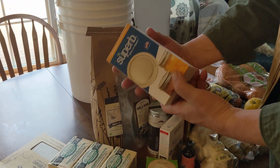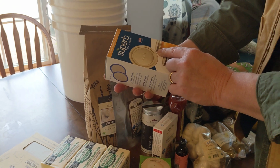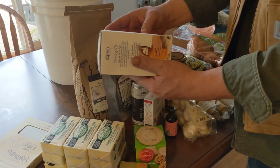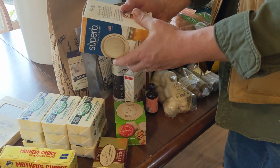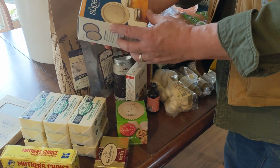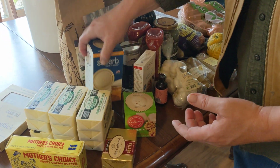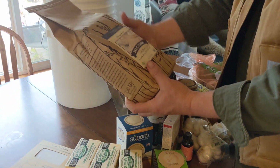And of course, we've got some more canning lids. Superb. Those are made in the USA. I like them. Oh, I do too. Let's support the USA and all the hardworking folks. We've been doing a lot of canning, high pressure canning and water bath canning, and it's always great to have these in supply. Looking forward to canning some more adventurous items.